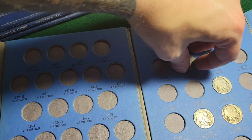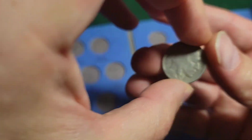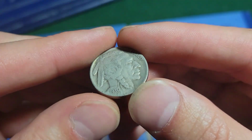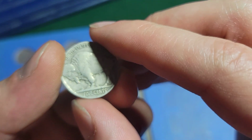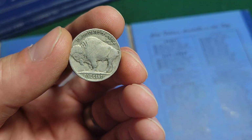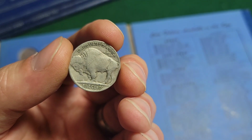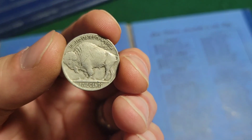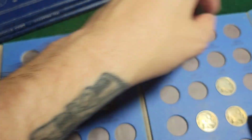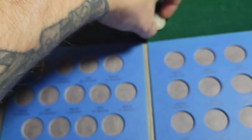All right, then we had 1930 Philadelphia, and the mintage was 22,849,000, 5 cents, up to $220. All right, let me get these last couple out.